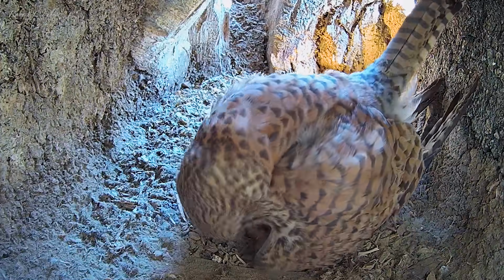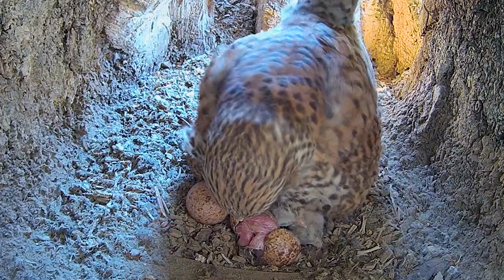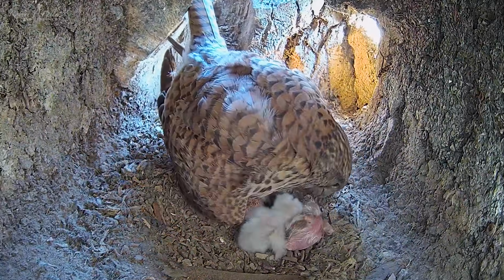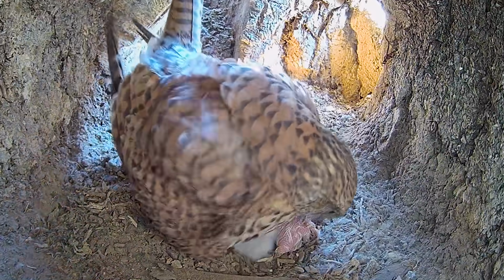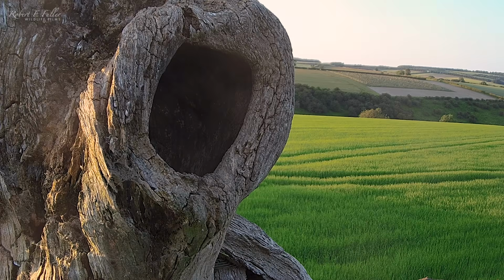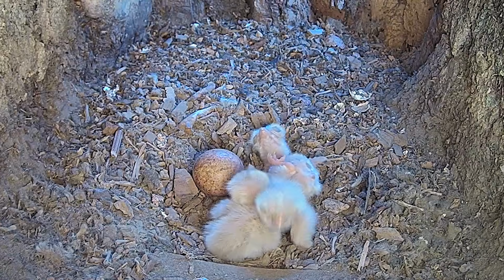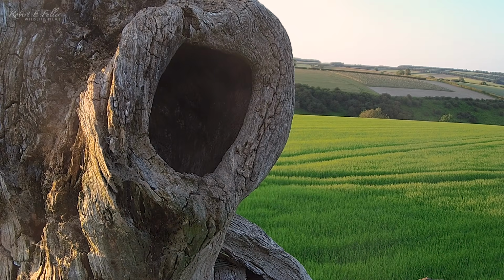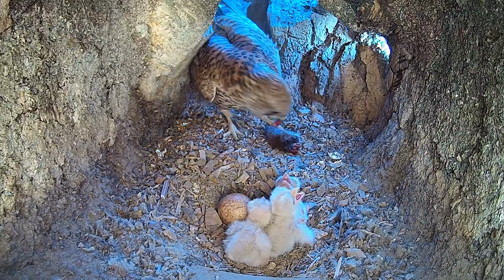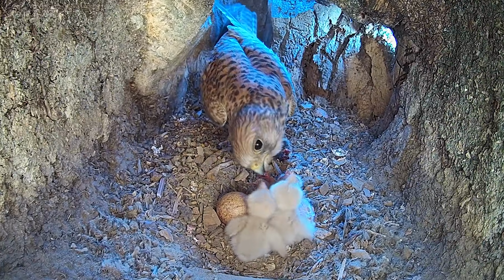Later on, she repositions, showing off her third chick breaking out of its egg. And as she lifts off, it's amazing to see it, still wet from hatching. As the evening draws in, Jenny hops to the entrance. And flies off to collect more food. She soon returns with another meal for the hatchlings. It's been a busy day.